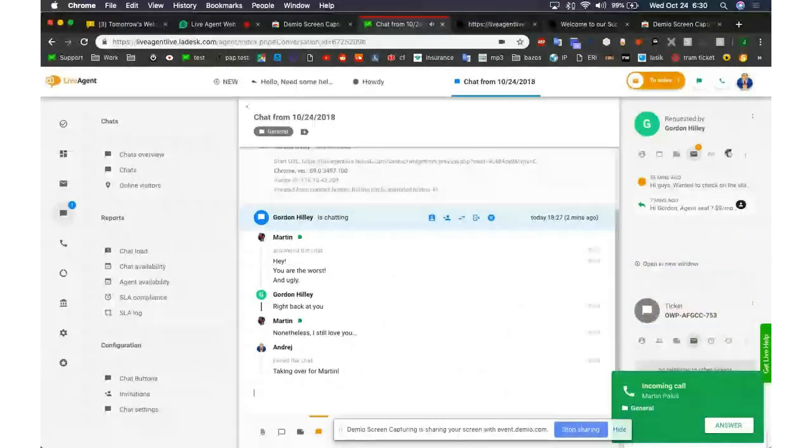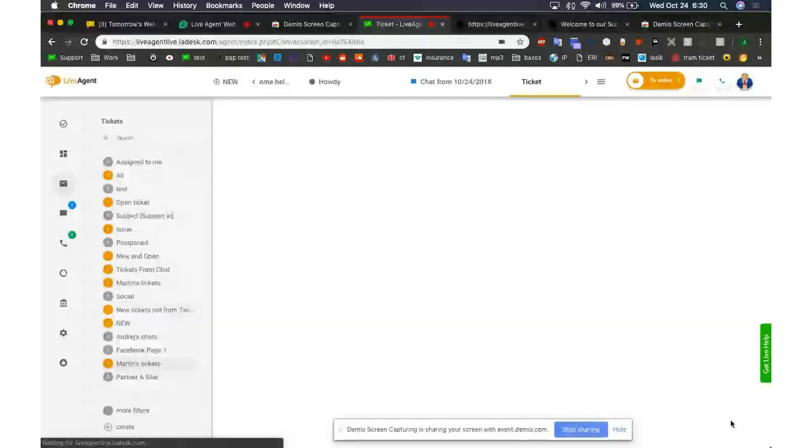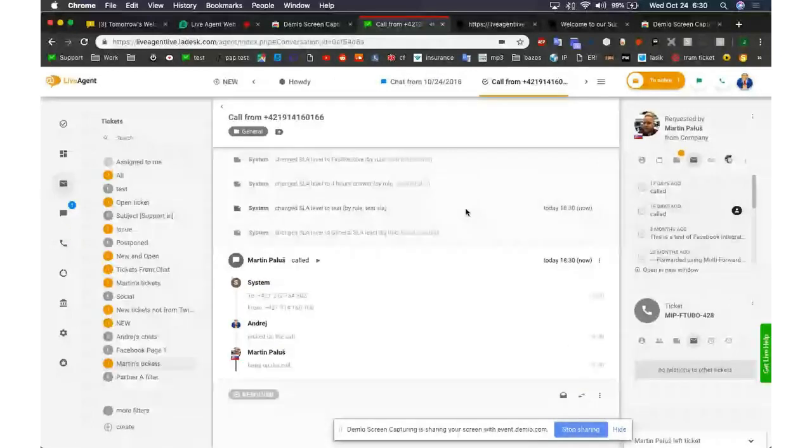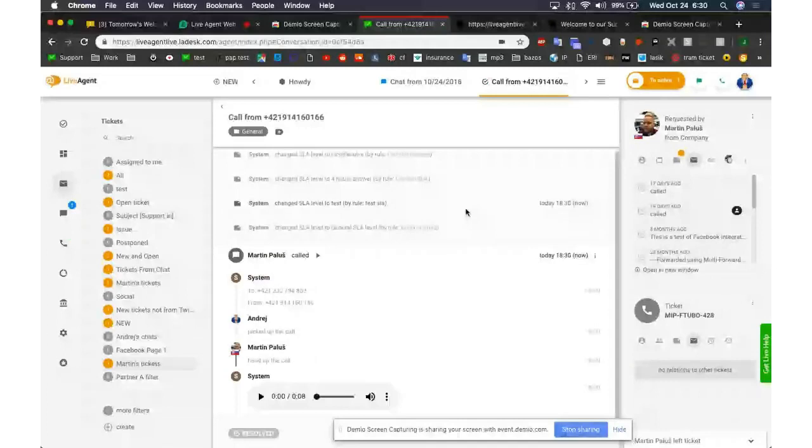Hold on a second. Martin is actually trying to call in as well. And this is how you can multitask within LiveAgent. As you can see, we have full multitasking support as well. Agents can be in chats. They can be answering calls, multiple chats, and even responding to emails all at the same time. It's not going to interrupt your progress or anything like that.